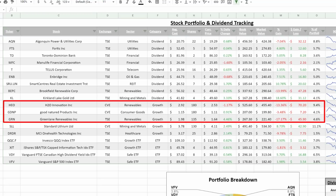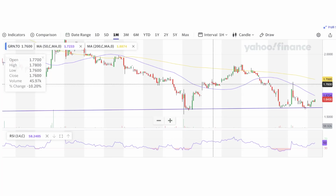And I really see this one growing really well over the coming years, but it has seen a really big hit in the short term. I'm currently down 17% on this stock, but it's actually around a support level. It's seen some really nice support in its stock chart around the $1.58, $1.60 range, which it's currently trading pretty close to right now. So it has seen some really nice support and hasn't been dropping lower. So this is a really positive sign.